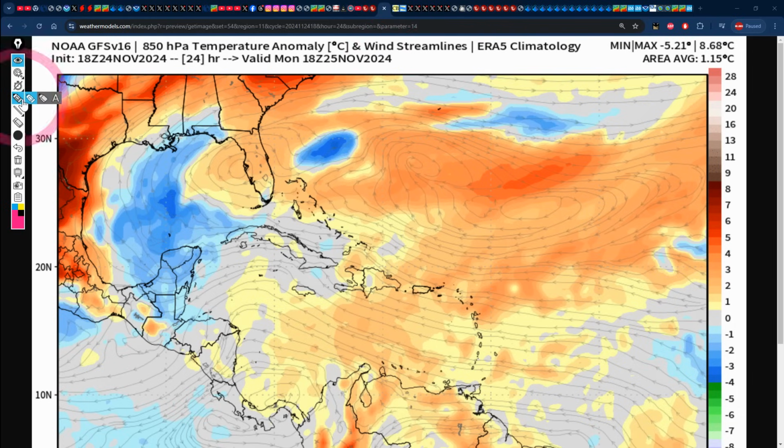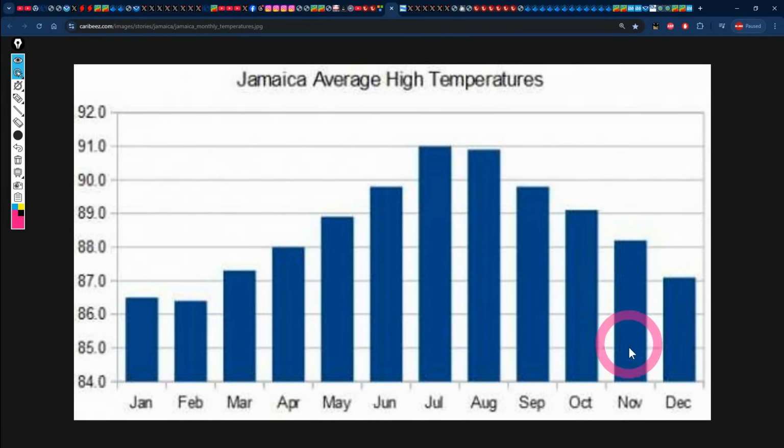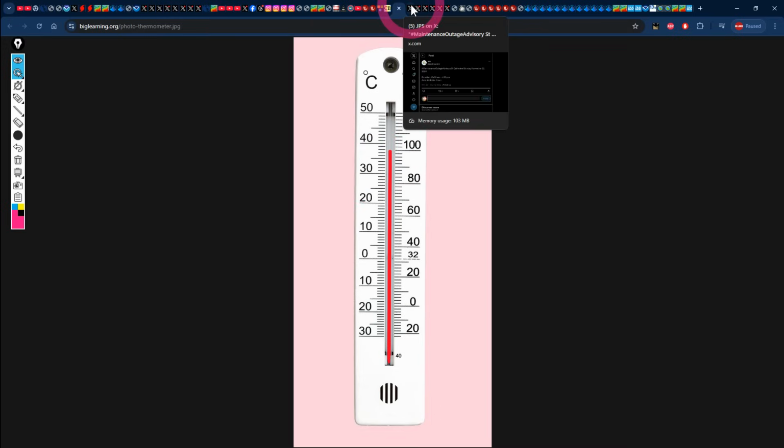Taking a look at the temperature forecast for tomorrow, this map from the GFS is valid for 18Z on Monday when converted. That's about 1 p.m. on Monday, and we can see Jamaica right here embedded in some grays and some slight yellow colors that represent average to slightly above average temperatures, like what we see on the key on the right. And we know the average temperatures for the month of November across Jamaica are around 88 degrees Fahrenheit. When 88 degrees Fahrenheit is converted to Celsius, we're talking about 31.1 degrees Celsius. So it should be anywhere from 31 to 32 degrees Celsius at most for Jamaica's temperature on Monday. And definitely could be cooler than that, especially in areas that are receiving some showers and thunderstorm activity.